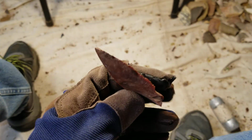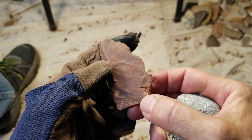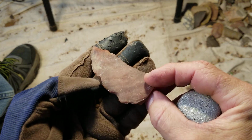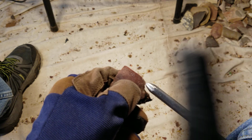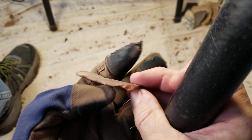I got a request to nap some red jasper, so I found this flake in my stuff. But I don't know if it's something that I collected out of a debitage pile or if it was sent to me by a friend. This piece is so old that I don't remember. I don't know if I heat treated it. But it's just a nice little flake. So as long as I'm gentle with this, it should work out fine. Yeah, it feels like heat treat.